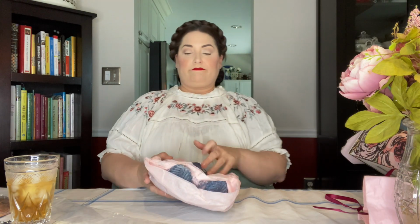Okay, so let me set this aside over here. And actually, before we even get to the makeup, I'm going to go ahead and open this because it's blue too. And again, it's another hat that just is not me. I'm probably going to be selling off some of the things that aren't me, that I'm not really fond of. And this will definitely be one of those things. It's just not my style of hat at all.